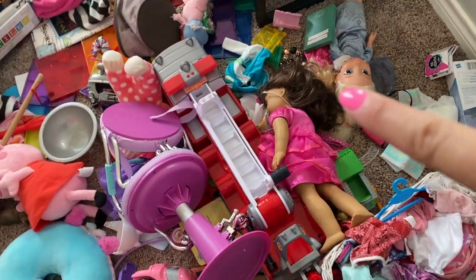Okay. Anyway, so what we are going to do, since everything's already pulled out, we are just going to start putting everything in piles. So we've got like baby dolls, stuffies, like big toys, like their little cars. You know, we've got like Paw Patrol cars, Barbie cars, baby doll toys, baby doll clothes, different things like that.